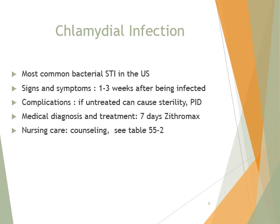So that leads us to the nursing considerations. Counsel about the importance of treatment to prevent complications. Advise of the need for follow-up to ensure that the infection has been successfully treated, and tell the patient to avoid sexual contact until cured. Now, when it talks about babies, this is if a woman has an infection when she's giving birth. As the baby passes through the birth canal, it can get exposed to the infection. All right, so counseling would be important here.